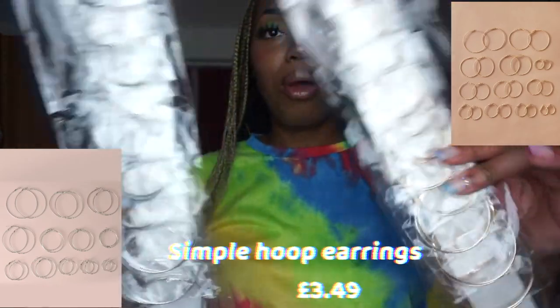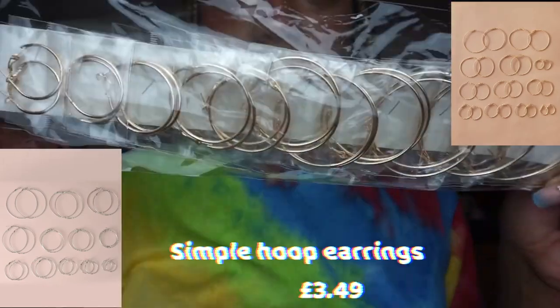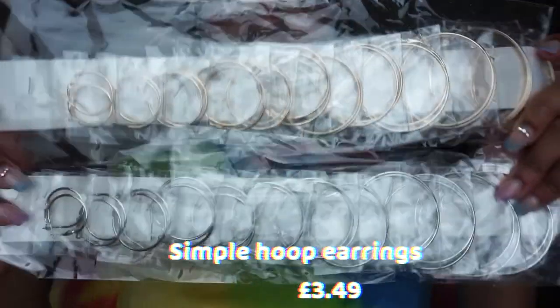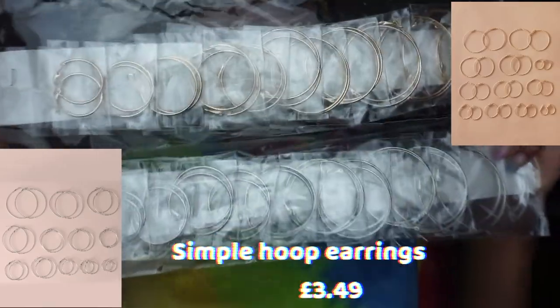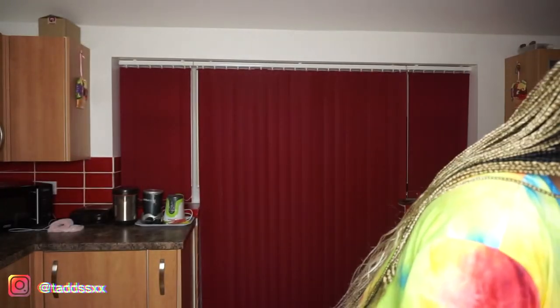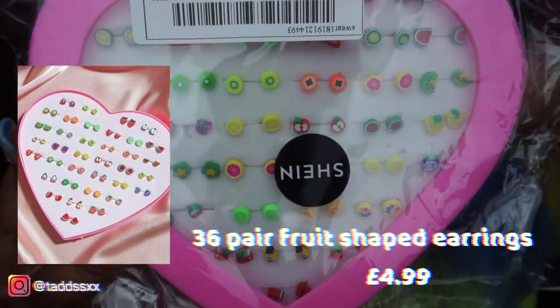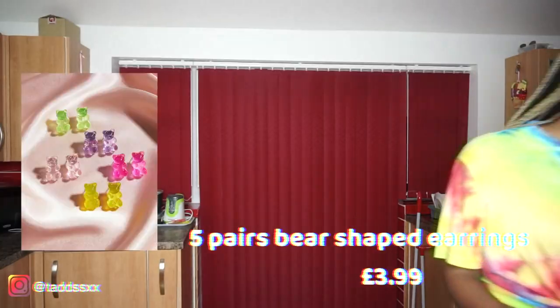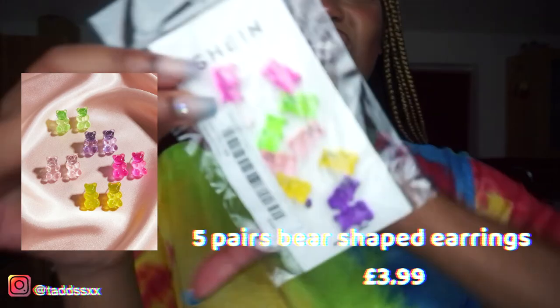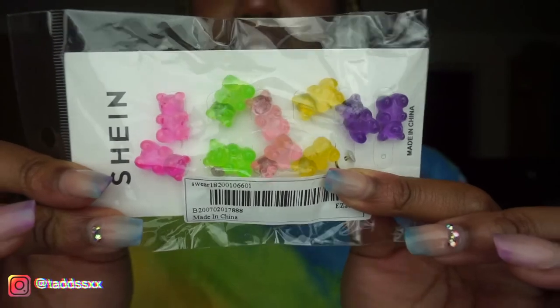So I've got two packs of hoops. I got these two hoops, one's gold and then one's silver. It's literally just different size sets and it's basically that simple. The next items that I got are a whole set of fruit earrings. The next things that I bought are these jelly bear earrings, but half of them have popped off, which is kind of annoying.